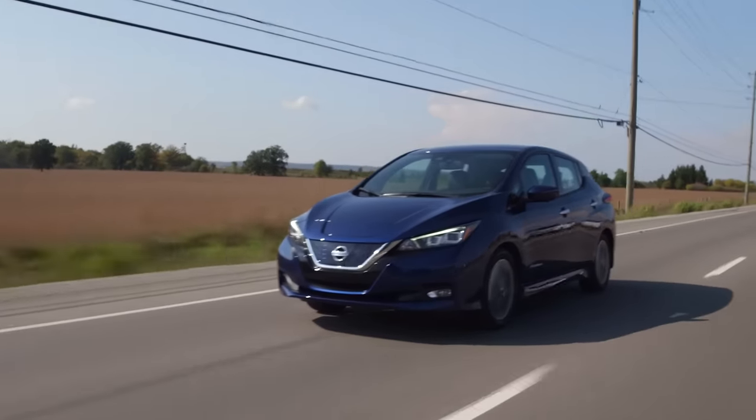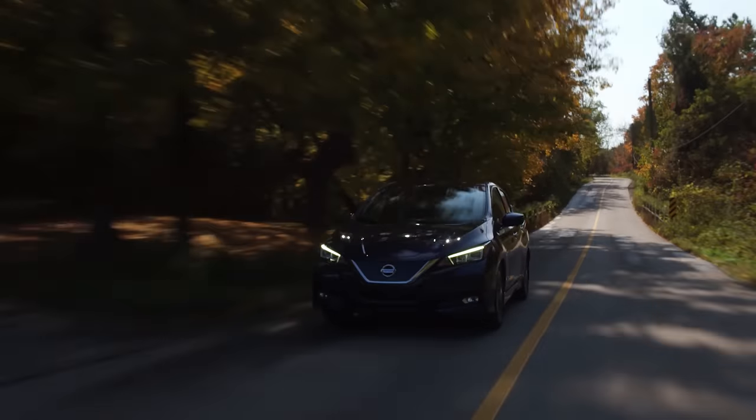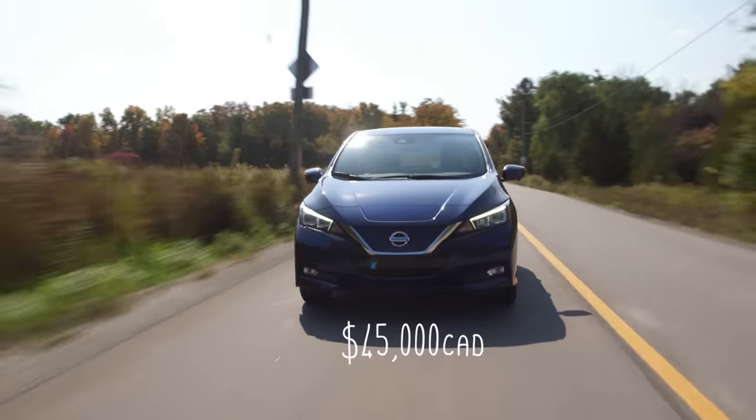Hey, Yuri. How's the horsepower in this car? It doesn't have that electric wheel spin that all the other ones we had had. It doesn't have that crazy amount of torque. I want electric burnouts in all my electric cars. Yeah, that's really fun to have. All right, let's get to the price. Right around $45,000 Canadian. I think that's a decent price for this.